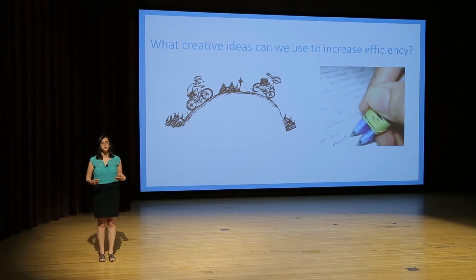Now, efficiency is something that we think about a lot in day-to-day life, whether it's changing your gears on your bike to make things easier or to go faster, or coming up with a more creative solution to doing your homework. It's something that we want to do in order to maximize the output for a given input. We want to be able to get a lot out for whatever we put in. And what I'm interested in is seeing if there are similar creative ideas that allow us to get more energy out for the time we put in.